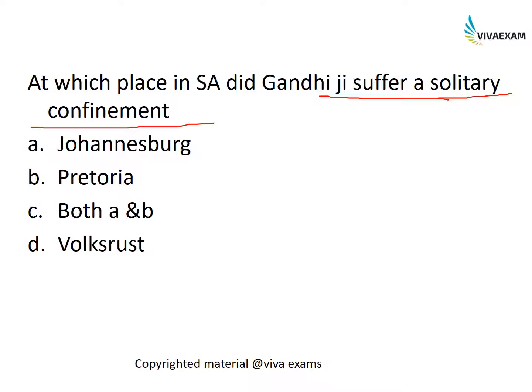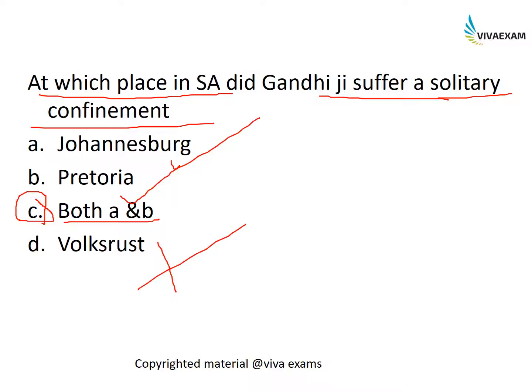And they're asking us at which place in South Africa. Okay, guys. Basically, he was kept in solitary confinement in a couple of places. He was kept in solitary confinement in Johannesburg. He was kept in solitary confinement in Pretoria. Oxford, no. So the answer would be C in this case, both A and B. So these are points which are quite important.